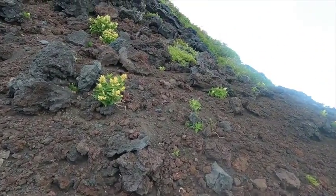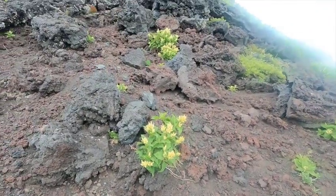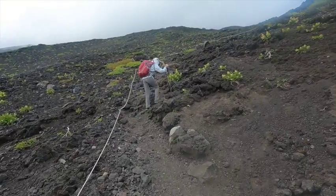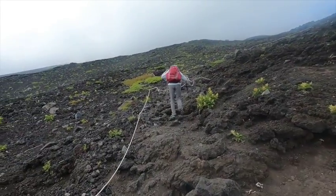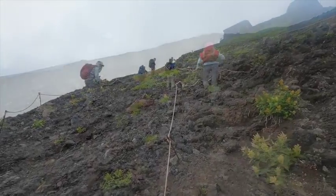More flowers just randomly out of the pumice. Really pretty, growing right up through here. The slope here is just covered in these lovely yellow flowers all the way. Kind of crazy how they can just grow in the lava fields like this.